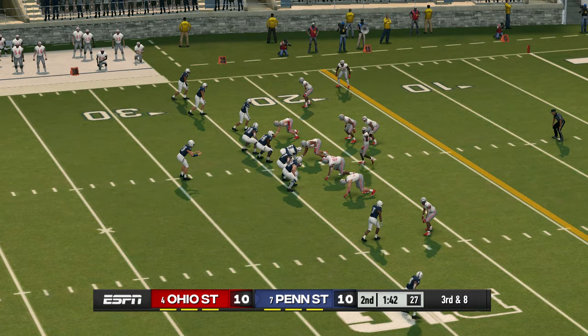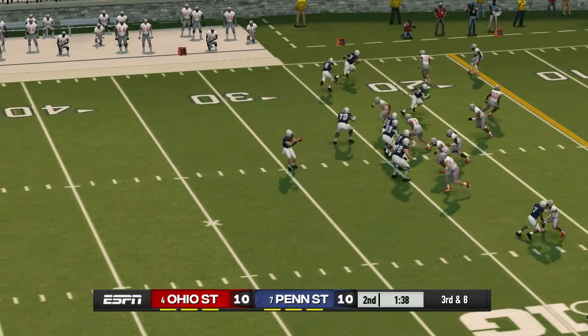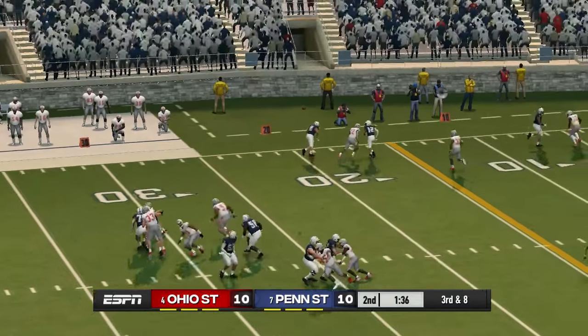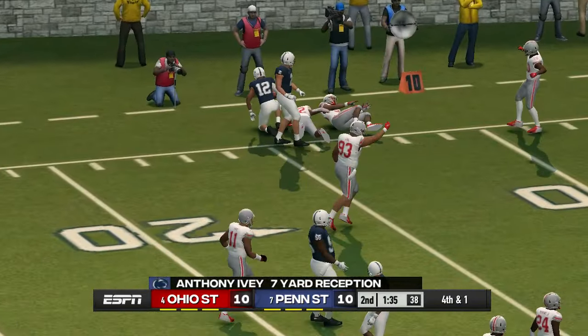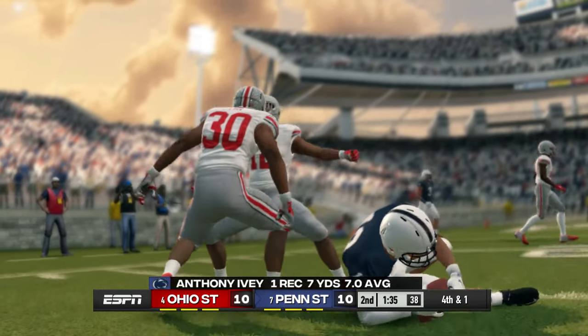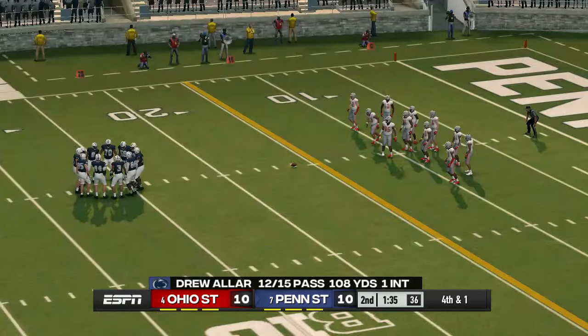Five guys will be out in the pattern as they're in the shotgun. And they push him out at the 16. Well, they get all those yards, but come up just shy of the first. Good play call, almost perfect execution, except for the fact that they're not going to get the first down.